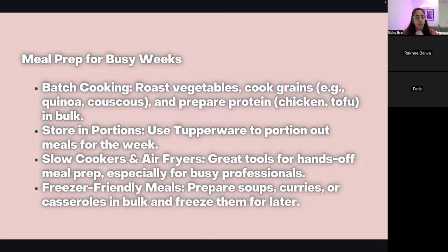And then the big thing here is slow cookers and air fryers. Like air fryers, I need to buy one. I gave mine away, but definitely need to invest in an air fryer. It's just going to help you reduce the amount of calories you end up cooking with, because for example, with tofu, especially if it's pure firm tofu, you've pressed the water out, and typically you would stir fry this in the pan. You'll add oil to the pan.